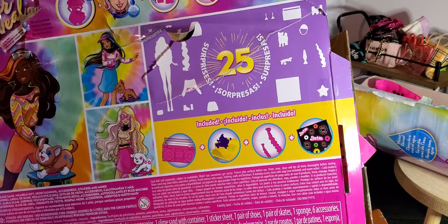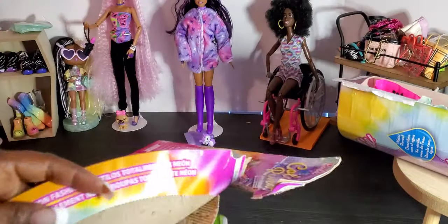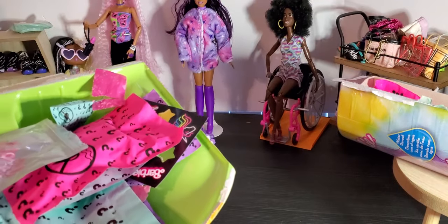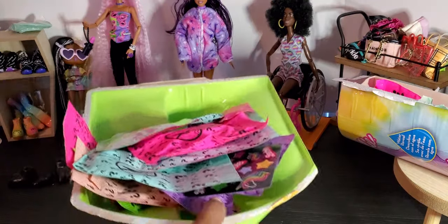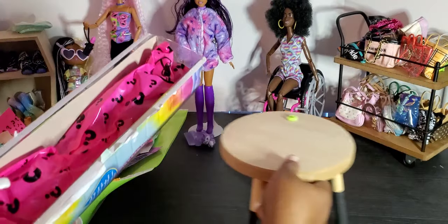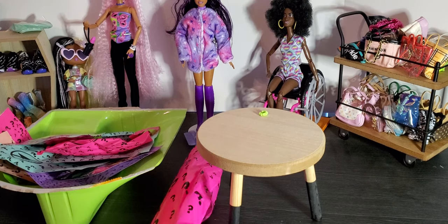But as you can see, we have 25 surprises. This is a tie-dye. I'm excited to see. It's showing you a couple of things that it comes with. It has a lot, okay? So you have a lot of surprise packaging to open. We're going to do it all here together, and then we are also going to unpack our doll. I've never done a stick and peel, guys, so I'm excited about doing that.